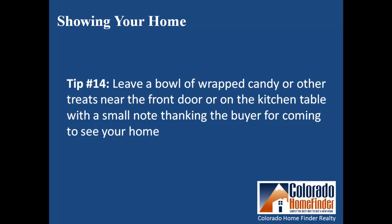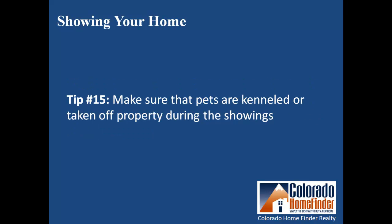Tip number 14, it's always nice to leave a small bowl of wrapped candy or other treats either near the front door or on the kitchen table with a small note thanking the buyer for coming in to see your home. People appreciate these small but very thoughtful gestures. Tip number 15, even if you think your dog or cat are the friendliest animals ever, buyers looking at your house may have allergies or they may even have fears about animals. So always make sure that the pets are kenneled or taken off the property during showings.